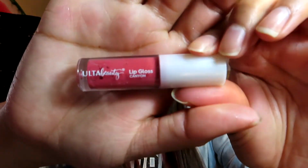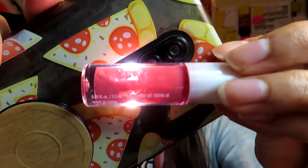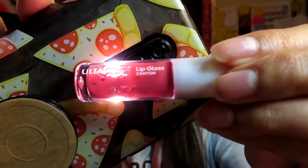Now the next products I'm super excited about, well, the last 2 products I'm excited about because I did finish them. The first one is the Ulta Beauty Lip Gloss in the shade Canyon, and it's this one right here. You can't really see that I finished it right now, but it is completely gone. Let me show you guys with my flashlight. See, it is completely gone.